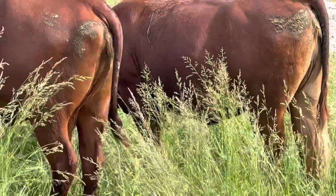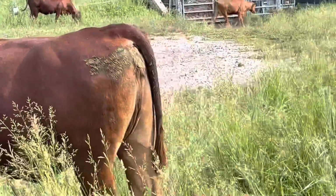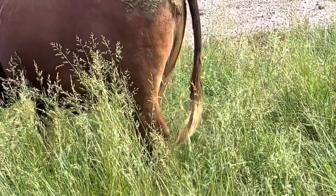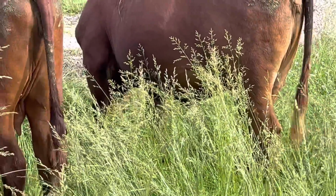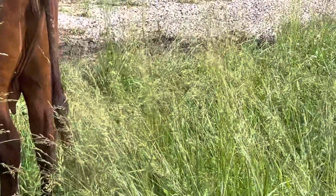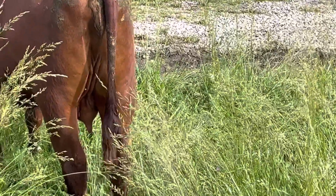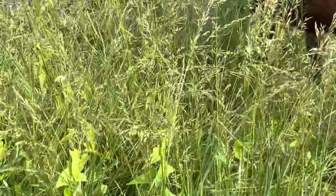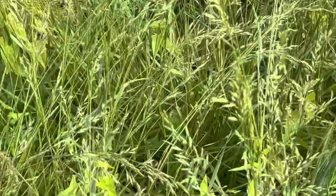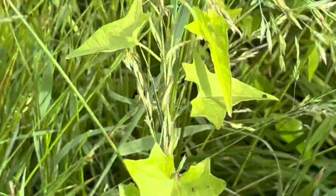So the cows, you notice some of them have seed heads sticking out of their mouth. They're eating these seed heads. Now, it's not pure seed heads. They're getting some clover mixed in there, some of the dock mixed in there, a little bit of orchard grass. And here's a vine. This is morning glory. Well, they're gonna nail that. I promise you that won't be there tonight. Morning glory's all in here.